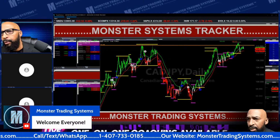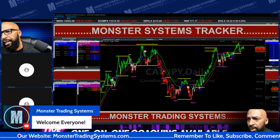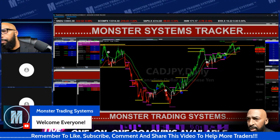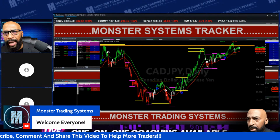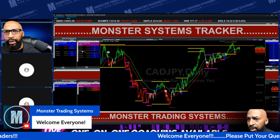So we have strong resistance right here, guys. This is where sellers came in before. Here also, here. Right now it's failing, and we've got a white candle here, buy signal here. So just go ahead and close this trade. So CAD yen, close that trade. We also have a down here, down here. So close that trade.